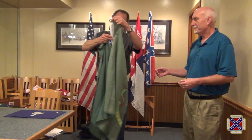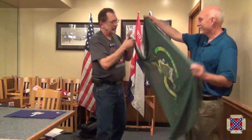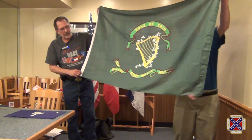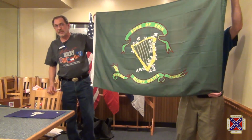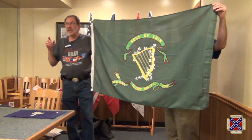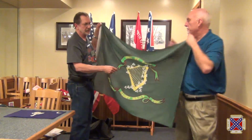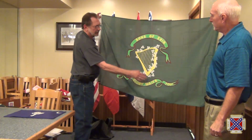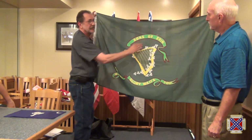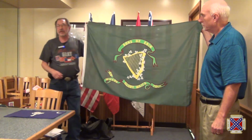Let's see what this one was. Okay, this is 10th Tennessee. Oops, upside down, sorry. Sons of Erin, 10th Tennessee Infantry. Of course, there were a lot of Irish in the Confederate Army, as there were a lot of Irish in the Union Army. So there is one difference. You'll see a lot of flags that look like this that the Union carried, except you'll notice one thing. On the Union flags, this harp is down lower, and there's usually a cloud over the area above the harp. Most of the Union Irish Brigade flags had that cloud over the harp, and this one didn't.